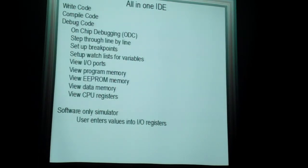Another neat feature that I like about these is you can do a software-only simulation. So you're working on your project, and for whatever reason, you don't want to load your program onto your chip and go through one line at a time, but you still need to test it out. Let's say you get to a point where you need to read an input port. Well, you just grab your mouse, move it over that input port, and turn on those lines before you execute that line of code, and then you know how your code is going to respond to the input that you've given it. So you've got software simulation and you've got on-chip debugging. Both of those tools are helpful in debugging your code.